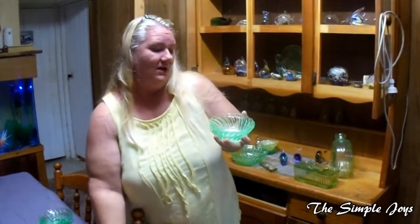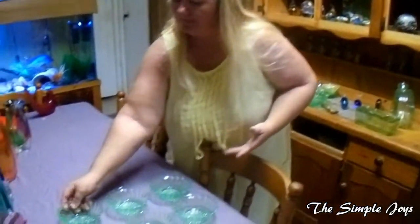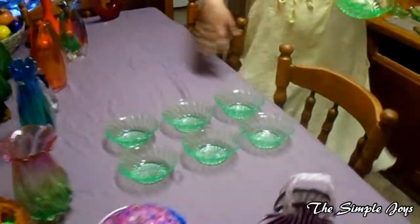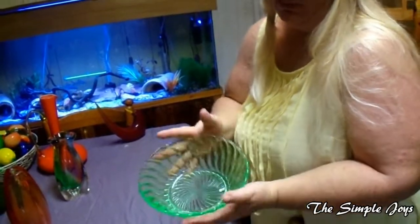My next special collection is Depression glass from around the 1930s. They used to make Depression glass around the war times. Now you used to be able to get certain collector pieces from matinees. If you went to a matinee, they'd give out one dish and then you'd keep going back to see other movies and collect the whole set. I'll lay this out. So you've got six little sweet plates is what they're called. This is actually Bagley ware, and you've got the big serving dish.